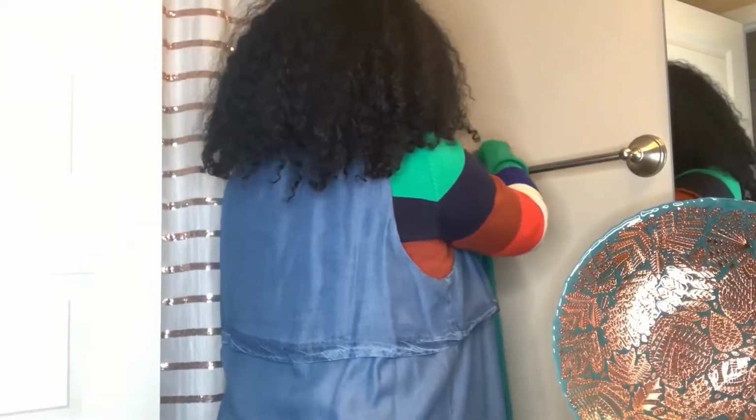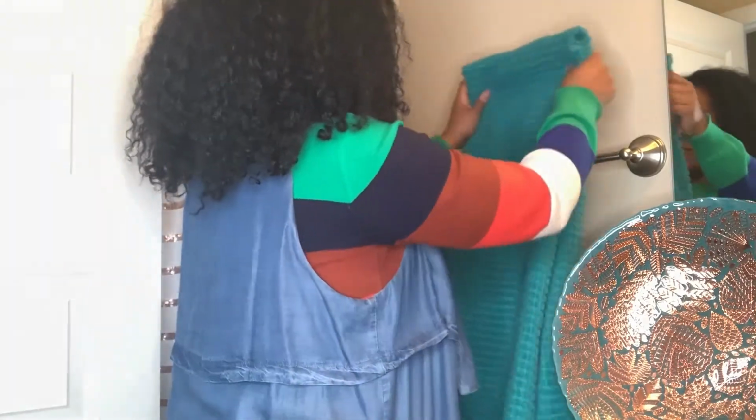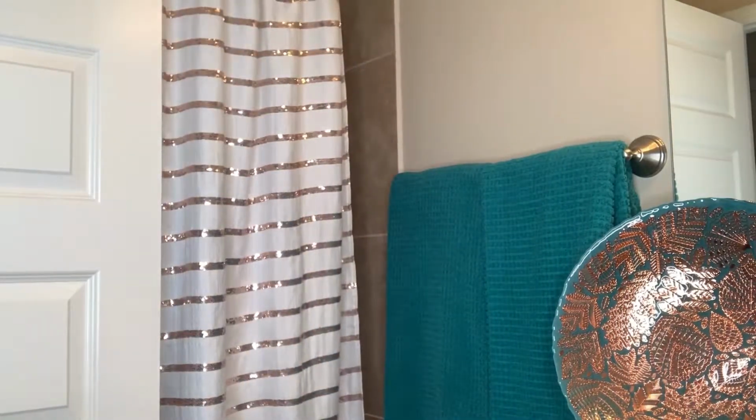If you're looking for decorative towels for less, try Ross. That's where I picked mine up from. And I just placed a napkin ring holder around the orange towels that I got from STEINMART.